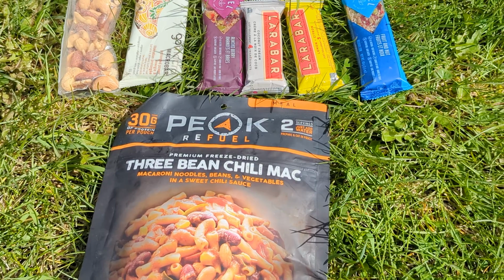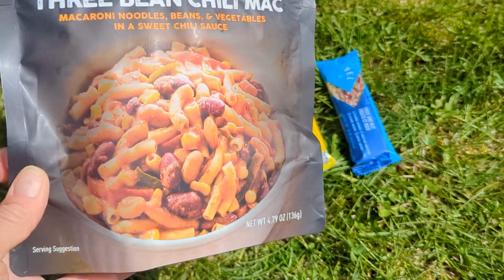So let me show you the calories that you're probably going to need for 1 day, and then times that by 5 days. If you have to walk 5 days before your next resupply, this is what you're going to need just for 1 day. Let me show you. So first of all, I just wanted to talk about these peak meals.